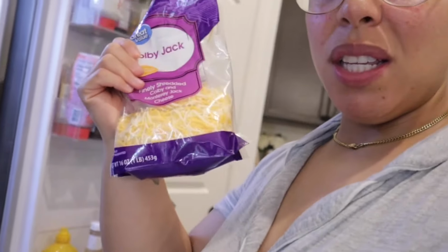Y'all, I don't know what I just did, but I did like a pig in a blanket type action with the biscuits and the wieners, because eggs and wieners just don't sound good to me. I don't know what Kingston was talking about. But yeah, that's what I just did with the cheese and the wieners and the biscuits. And we're gonna see what that tastes like, guys, because eggs and wieners, Kingston, please.